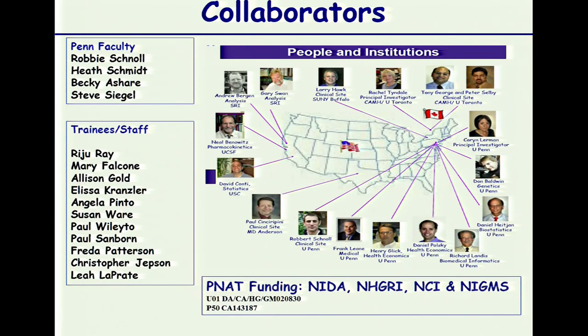I want to acknowledge also Penn faculty who've been involved specifically in the data that I presented, as well as trainees and staff who worked on the data that I shared. And importantly, we could not do it without funding from friends at NIH. And this is the funders of our U01, and also want to acknowledge the P50 that's been funded through NCI, which has helped us get to this cholinesterase inhibitor and other medication development studies. So I thank you very much for your attention. Thank you.